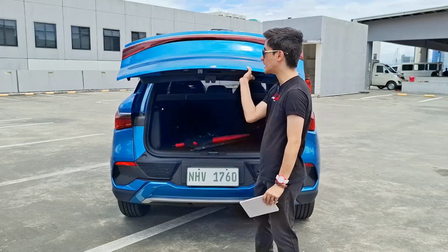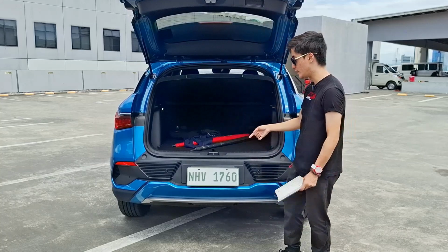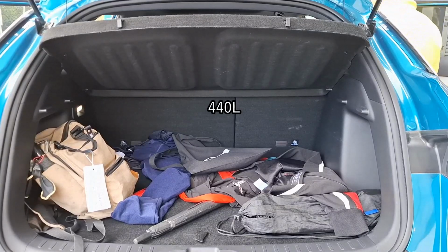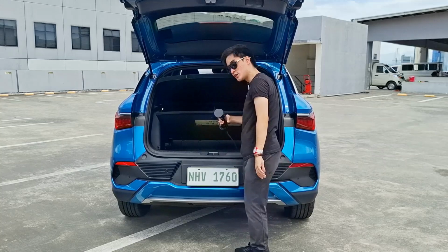By the way, it has a manual tailgate, which I find very weird. And the electronic one is available if you buy the current ones. But still, what impressed me is the boot space. This has a total of 440 liters. You have a tire repair kit and a free charger once you purchase this vehicle.